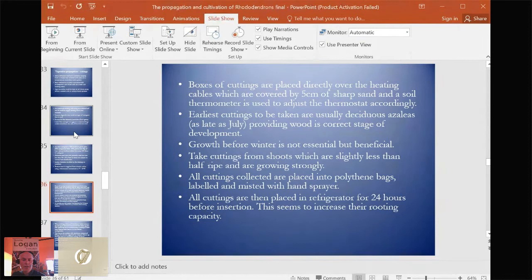Always take your cuttings early in the morning, place them in poly bags so they keep the cells nice and turgid. What is found actually to be beneficial with deciduous azaleas is if you can keep the cuttings in a polythene bag for 24 hours before inserting them. This seems to help their rooting percentages.